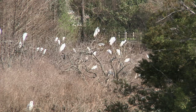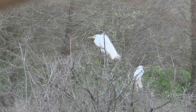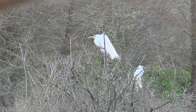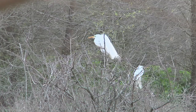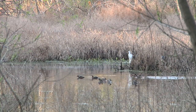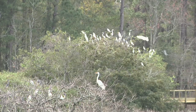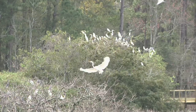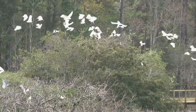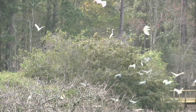This wetland also serves as a rookery, which means this is a place where the birds nest. And it takes special conditions for a rookery to occur. Specifically, there has to be vegetation, woody vegetation sticking up out of the water where raccoons and other predators can't get to their nest. And so this also serves as a rookery during the summer where you can come and watch baby egrets growing up in their nests.